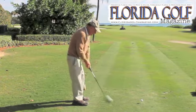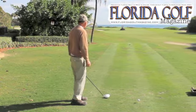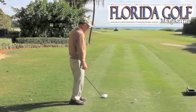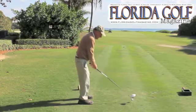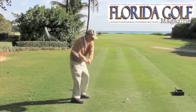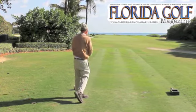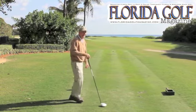Well, I'll wait till the guy gets out of the way. He's out of the way now. That's about right where you want to be. That's okay. Down the fairway.